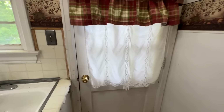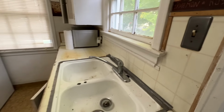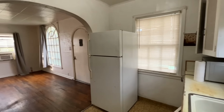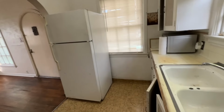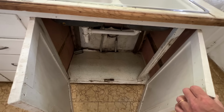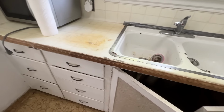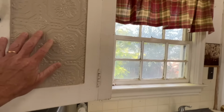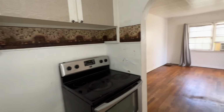This is that side door that faces the east. So yeah, it's definitely a smaller kitchen, but all this could definitely be reconfigured. I mean, these would all need to come out, but they're kind of cool, just the vintageness of it all.